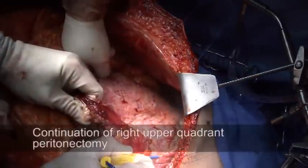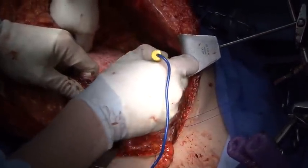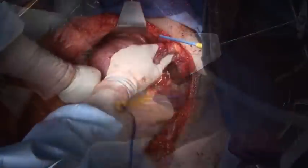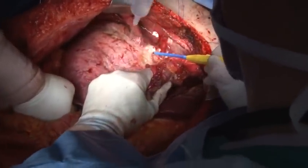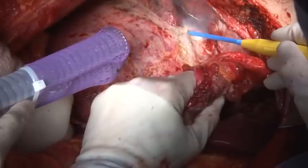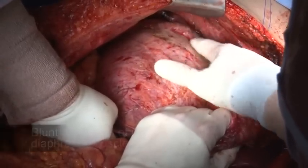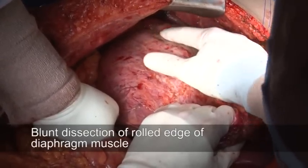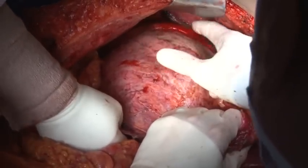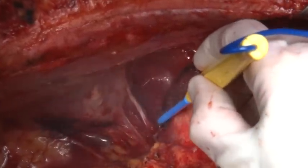Strong traction is maintained on the peritoneal surface of the hemidiaphragms in order to achieve the visualization necessary to complete the diaphragm stripping. When we come to the tendinous mid portion of the diaphragm, we'll try and use blunt dissection in order to facilitate the complete removal of the peritoneum from beneath the hemidiaphragm.